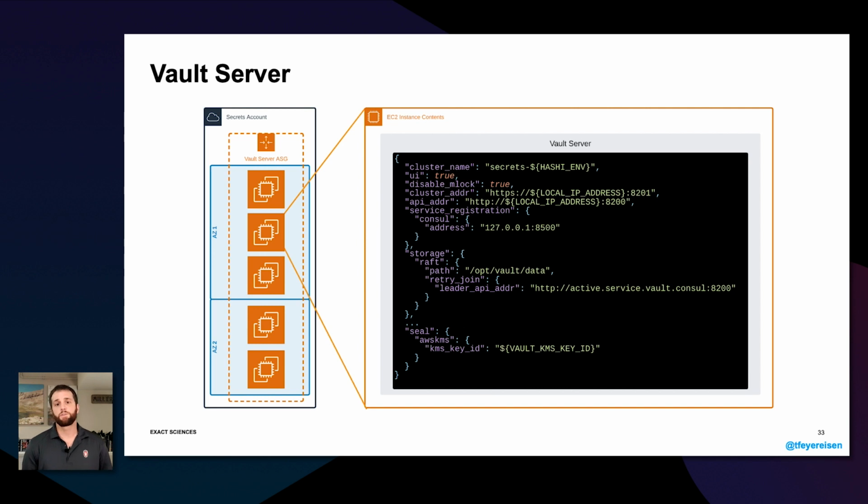We use integrated storage for the Vault backend, where the leader IP address is a Consul DNS name. This query pulls the wrapped leader node IP from Consul, simplifying both disaster recovery and deployments, as we don't have to manage static IP addresses. We also leverage auto unseal with AWS KMS, which enables Vault servers to come online instantly after a scaling event with no manual intervention.